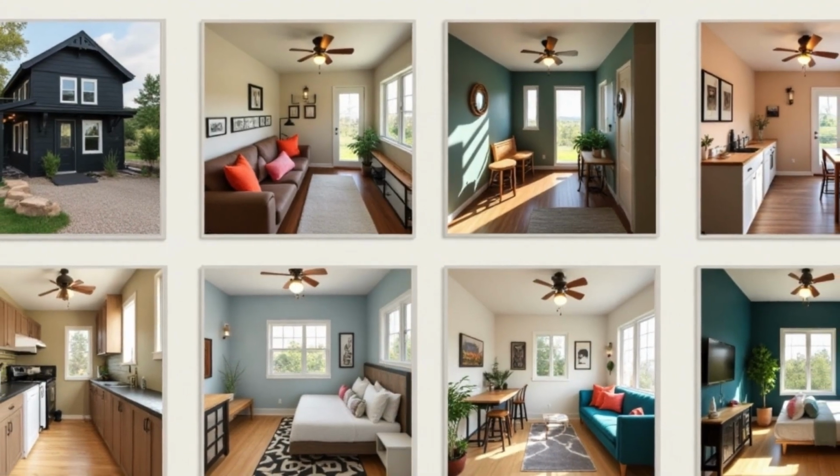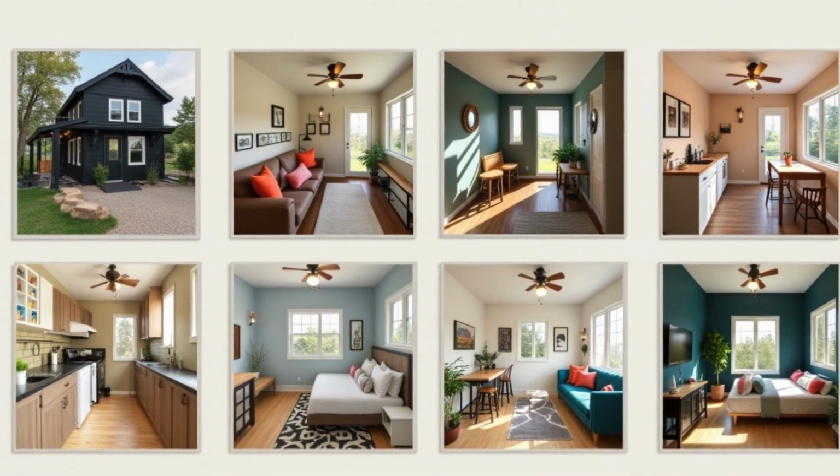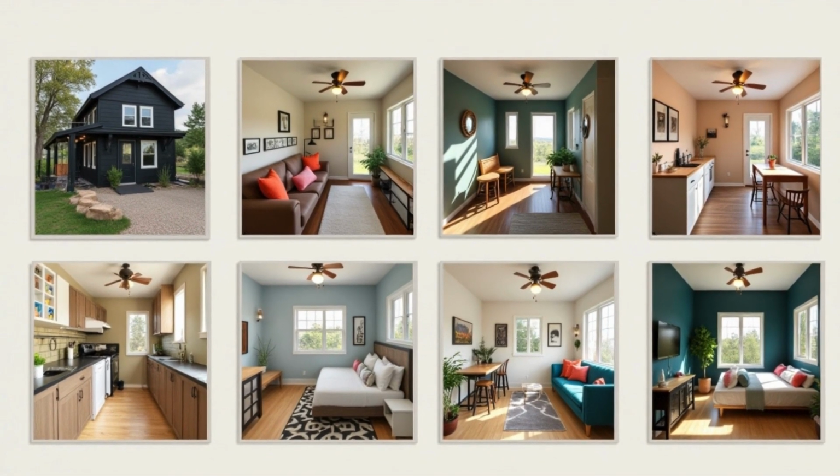Choosing a design style that resonates with you will not only make your space more enjoyable but also reflect your personality.